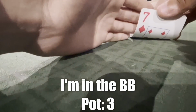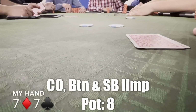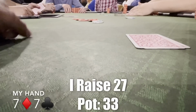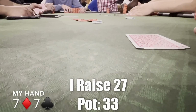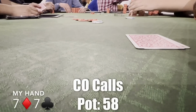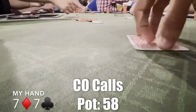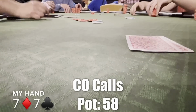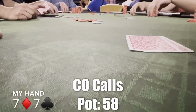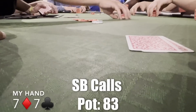Next hand, I'm in the big blind with pocket sevens. Cutoff, button and small blind limp. As you know, I like to build a loose image for myself, which I already did. Now with pocket sevens, it's time to use that image in my favor by raising and getting called by marginal hands from the other guys. So I raise to 27, a little bigger than usual, because I want to charge them enough in case they want to call. Pocket 7s are flipping against many things, but also way ahead of other types of hands. Cutoff and small blind call, so 3 players see the flop.